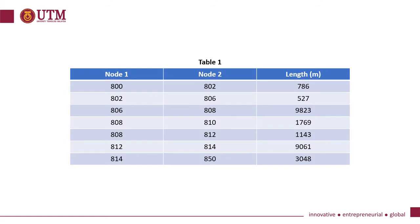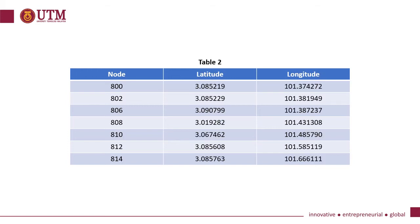The table shows the distance between each node or location, whereby every node has respective latitude and longitude. The actual location has been assumed for this configuration, in which the distance between each node has been matched with the actual map with the same distance. Table 2 shows the longitude and latitude of each node that was identified. Each node represents a different possible location where a fault could happen.